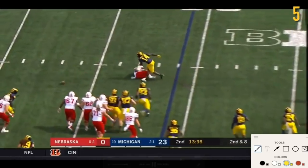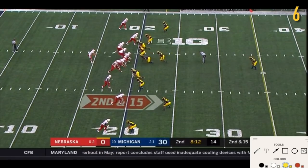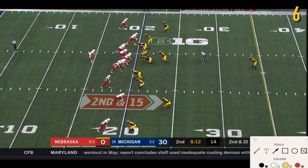So good job overall. Not a great play from Nebraska, though. But the players have to play. 10 penalties last week. Blitz again, Martinez. Empty set for Nebraska and a sack for Winovich.